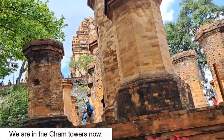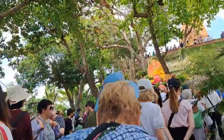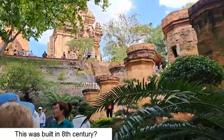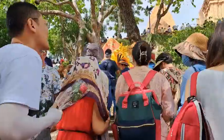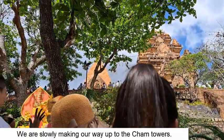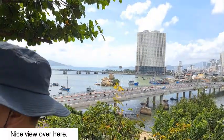Okay, we are in the Cham Tower now. I'm gonna go up. I didn't really understand most of what he was talking about, but this was built in the 8th century? We're slowly making our way up to the tower. Nice view over here.